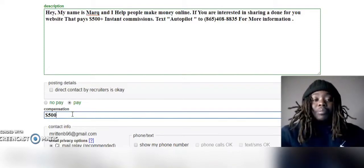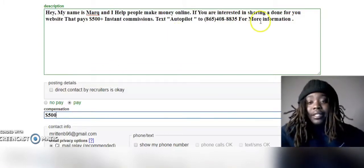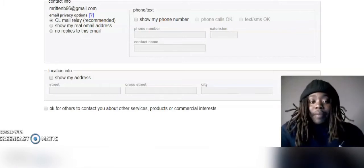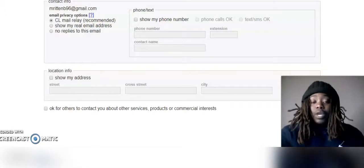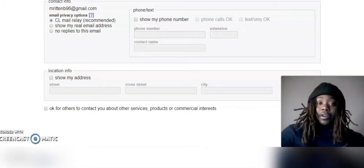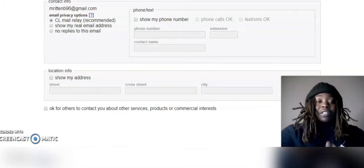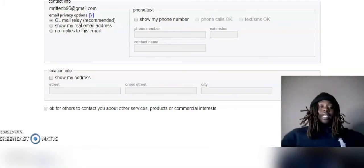It's easy, it's simple, and we're showing you how to target the people that actually want this product, which is online training and how to make money from home. Because there are a lot of people out here that want to know how to make money from home so they can stay home with their kids, so they can do what they want to do on their terms, guys, and not have to worry about being fired. Jobs are not secure. You need to have a backup plan on how you can make some money. So $500 per referral is a lot of money, and it can help you navigate in life so much better.